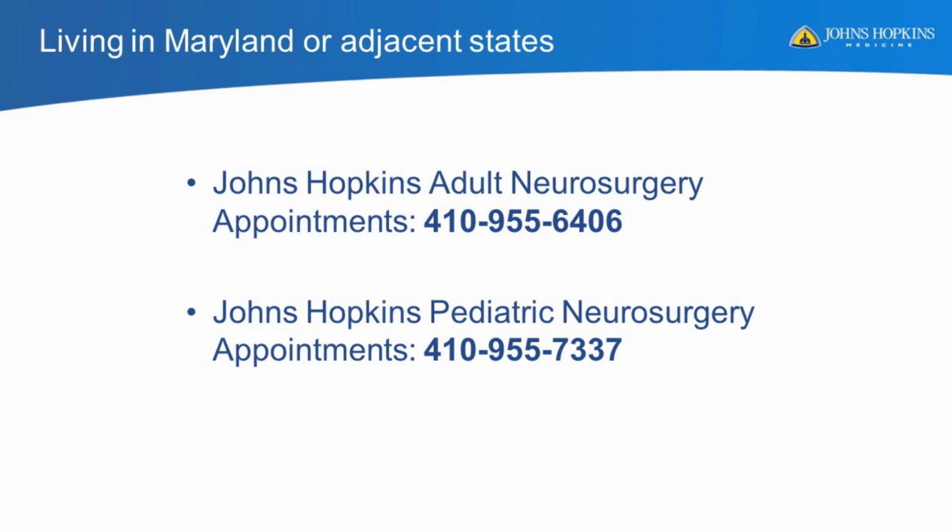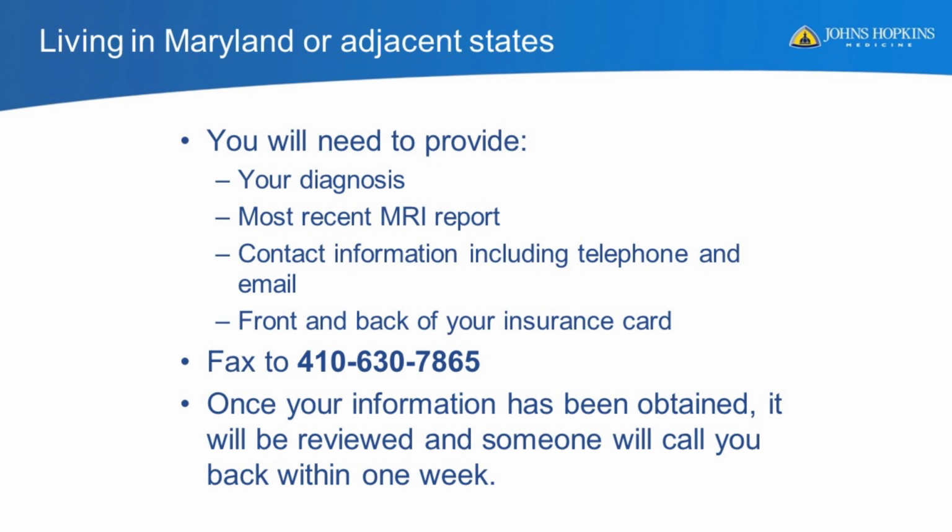410-955-7337. Now, when you call, you will talk to an operator, and they will ask you to send certain pieces of information. That information will include your MRI report, the diagnosis that you've been given, and some contact information, including your insurance information. You'll be given a fax number to fax the information to, and that is 410-630-7865. Now, what happens at that point is that that information is reviewed, and you will get a call back as to an appointment. Depending on the urgency of that evaluation, that appointment could be within a few days, it could be within a week, it could be at your convenience, depending on where you live.